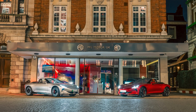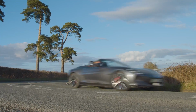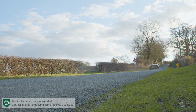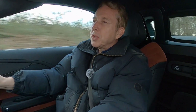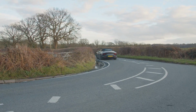Ideally though, you'd stretch to the alternative top GT version that we're trying here. This adds 4-wheel drive and a further motor at the front, boosting power to 508 PS. But the real gain lies in the massive jump in pulling power to 725 Newton meters, reducing the 62 mile an hour sprint time to just 3.2 seconds. Range is 276 miles. So fast or frantically fast? Your choice. Top speed with both variants is 124 miles an hour, and you can retract the powered roof at up to 32 miles an hour.